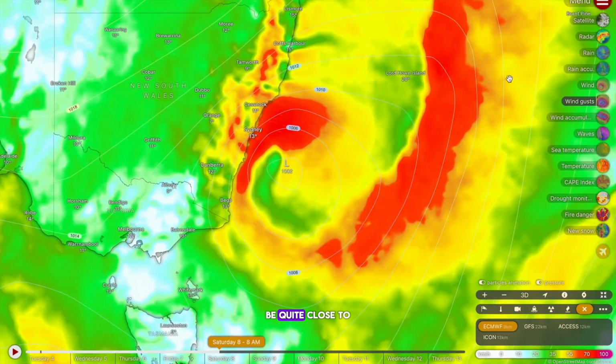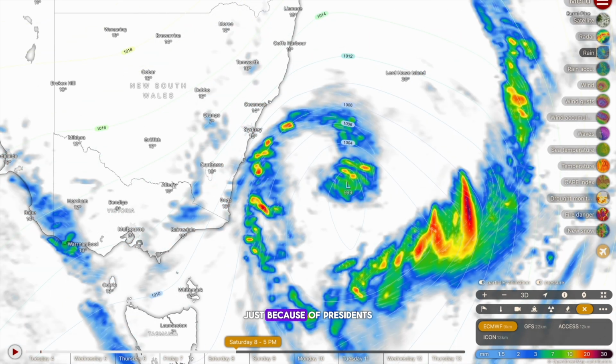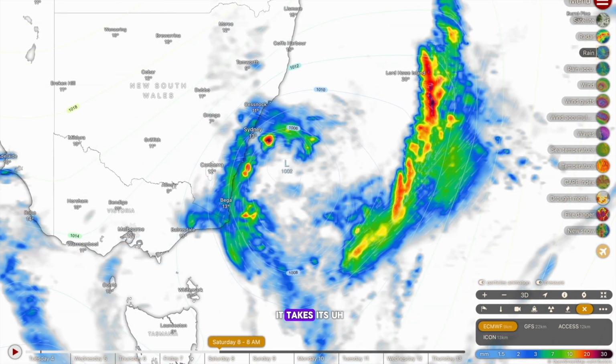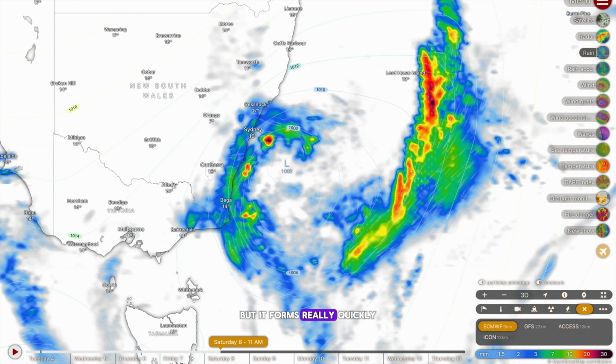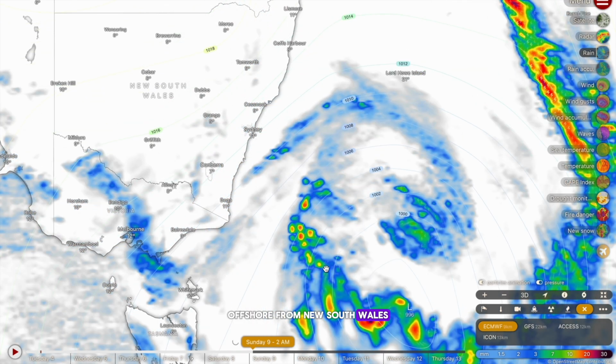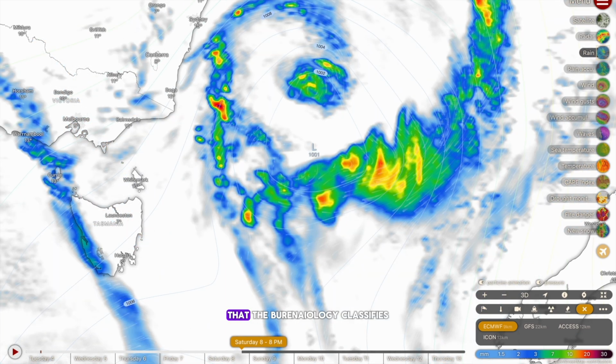This storm here will be quite close to East Coast low classifications. However, I don't think it's going to make it just because of precedence. It seems like it forms really quickly offshore from New South Wales, and I just don't think it's going to have the time to really intensify into that bomb cyclone that the Bureau of Meteorology classifies as an East Coast low.